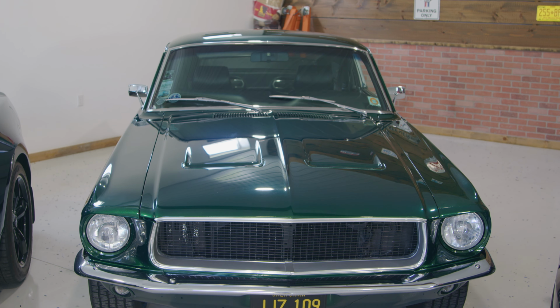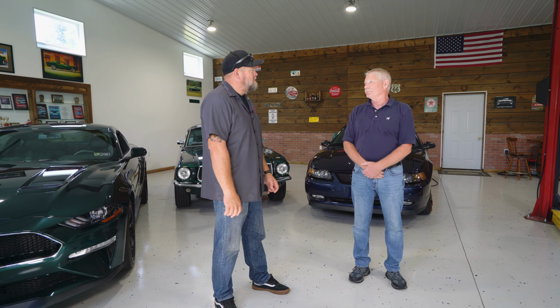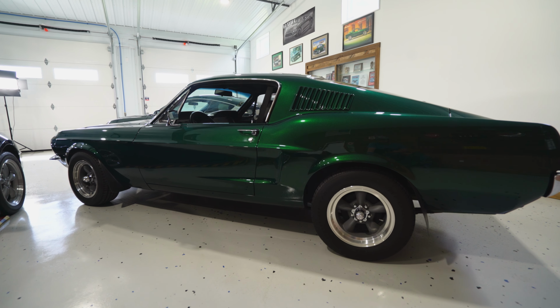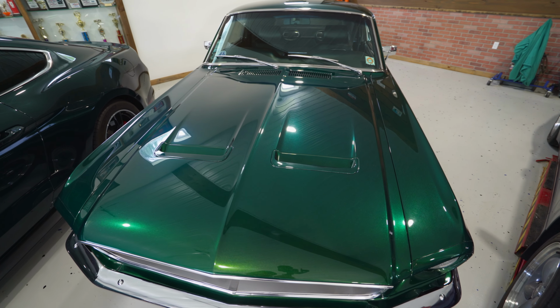It ended up being more of a resto mod. After sitting for more than 20 years in my garage in pieces, I built it to drive. So you said you bought the car back in like the 80s, right? 86. Rescued it out of a field. And then it sat for a while. Yeah, while I helped raise a family and bought a house, got married, all that stuff.